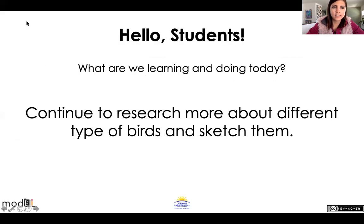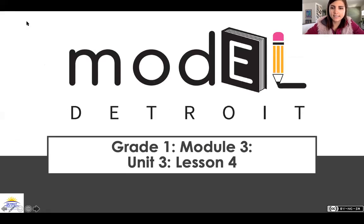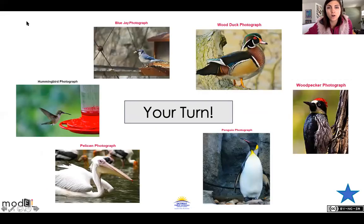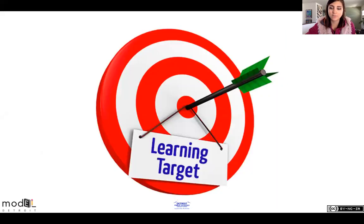Slideshow, play from current slide. Today is lesson 4. So continue to research more about different types of birds and sketch them. We're actually going to be creating our mystery riddle, number 4. So it is your turn now. You don't have to use these birds. You can, they're just examples, but you're going to pick a bird and do a mystery riddle. For your mystery riddle, we are going to do the same outline as we just did.